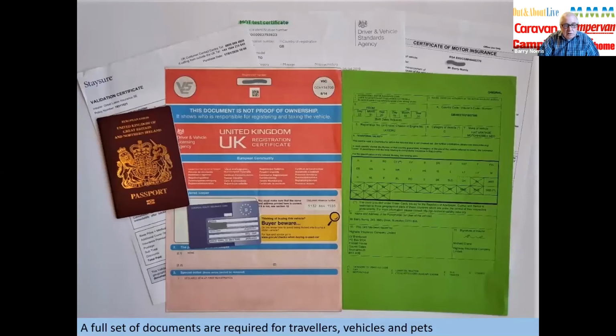Now, a full set of documents are required for travellers, vehicles, and pets. So you've got to have proof of ownership. Usually that's the V5C unless you hire a vehicle, your certificate of insurance. We'll talk about the green card later, an MOT and everything else. But we'll go into more detail with Brexit shortly.